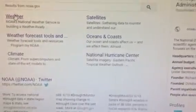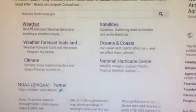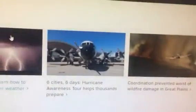You have NOAA Weather. This is another little outlet. If you click that one, it's going to bring you to this page here. It has summer safety, learn how to prepare for summer weather, aviation, wildfires, how to prevent them.